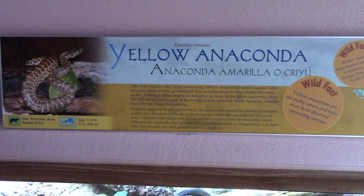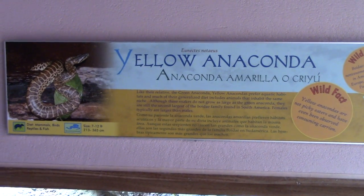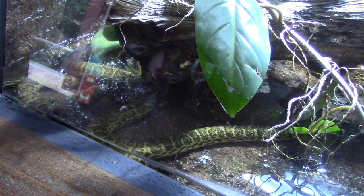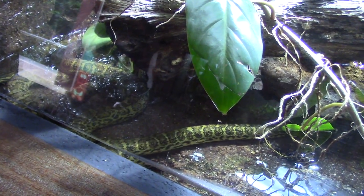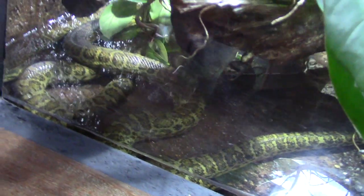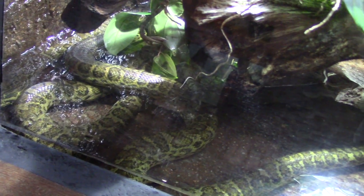Right, yellow anaconda. I don't think I've ever seen this type of snake either. Although this little thing is real skinny, it's really, really long. It's just moving around. A lot of people interested in them, so I couldn't get too close yet.